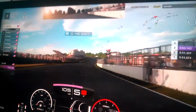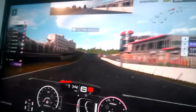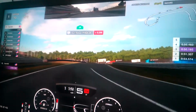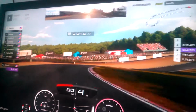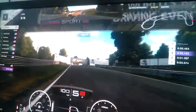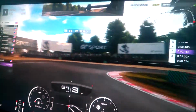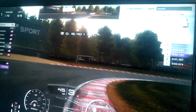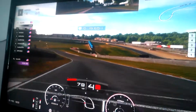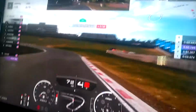So, I'm running slower lap times, but I probably have the better lines. Just in theory, I do, because I qualified higher. So, we'll see how this ends up going, folks. I don't know. Hopefully good. The GTR is still stable with low tire wear. It's just tighter than bark on a tree. There's really nothing I can do about that.